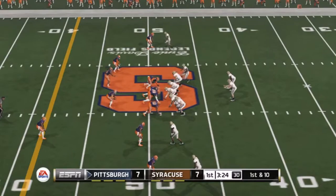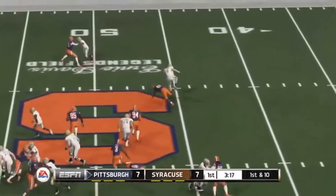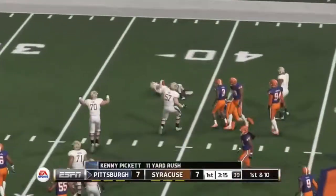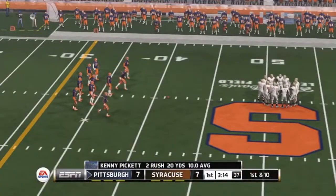Ready! Green 19! Green 19! He's taken down at about the 41. Call it a gain of 11 yards. First down.